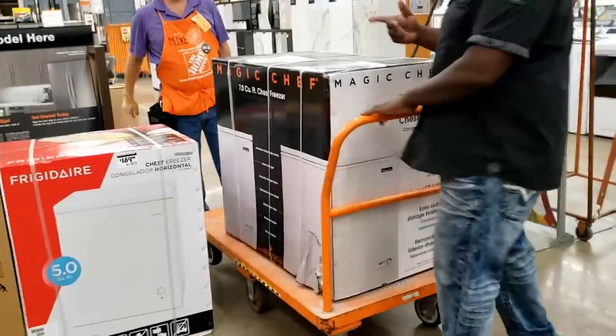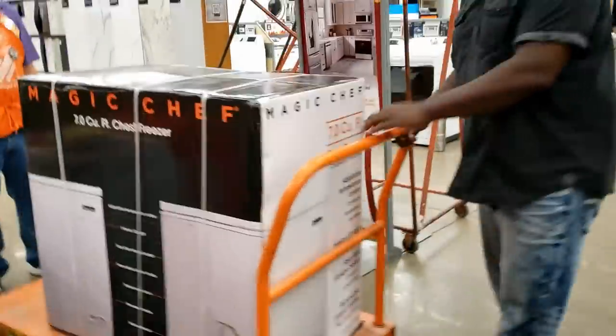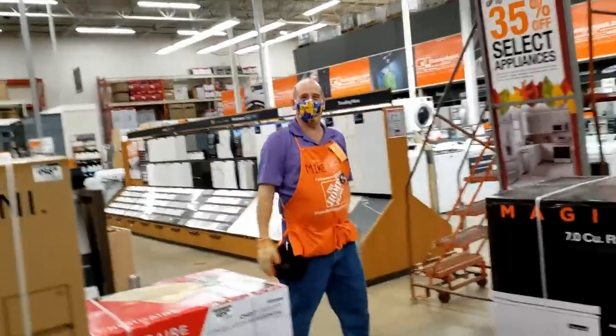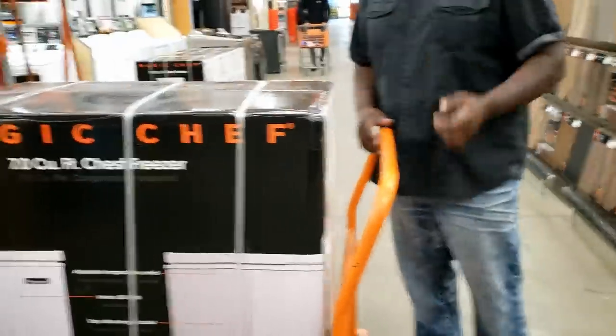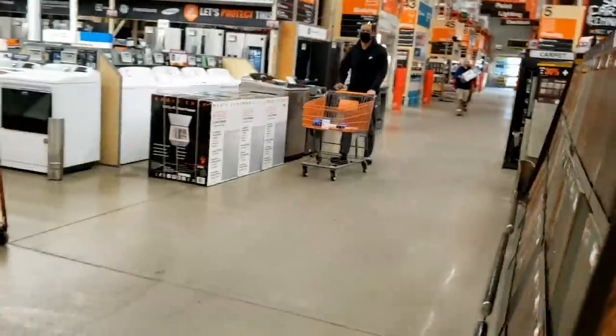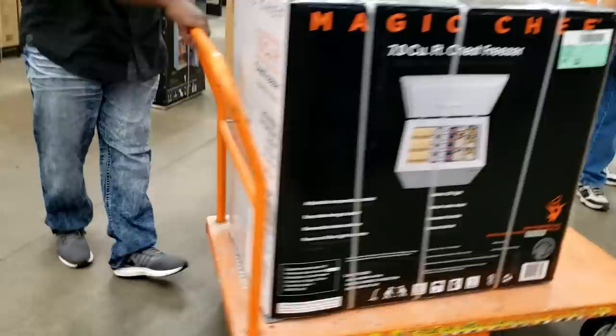So where's Mike going to be when we unload this thing? Right here. Mike said, I'm going to be right here. He's got it. Thank you, sir.